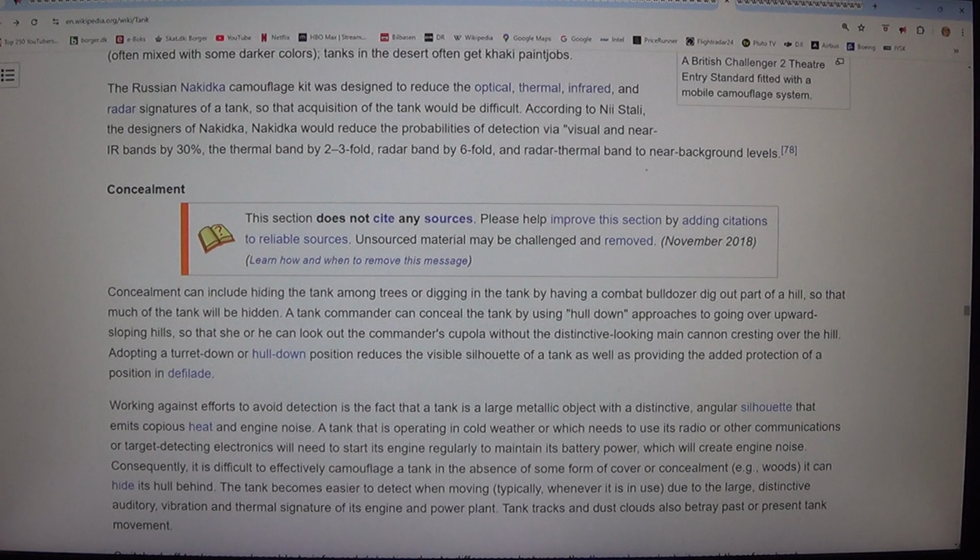According to Nauchno-Issledovatelsky Institut Stali, the designers of Nakidka would reduce the probabilities of detection via visual and near-IR bands by 30%, the thermal band by 2-3-fold, the radar band by 6-fold, and the radar thermal band to near background levels.